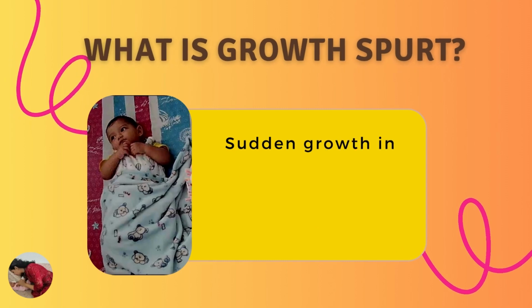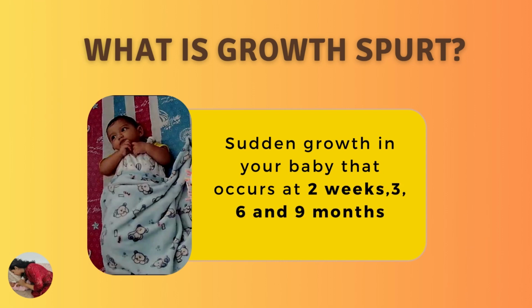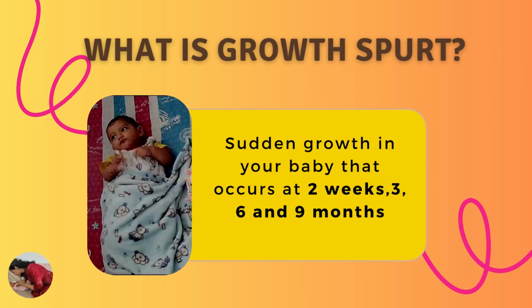Growth spurt is a sudden growth that occurs in your baby. It usually occurs around 2 weeks, 3, 6 or 9 months. It may occur during all these times as well. There are 2 major things to look out for during a growth spurt.